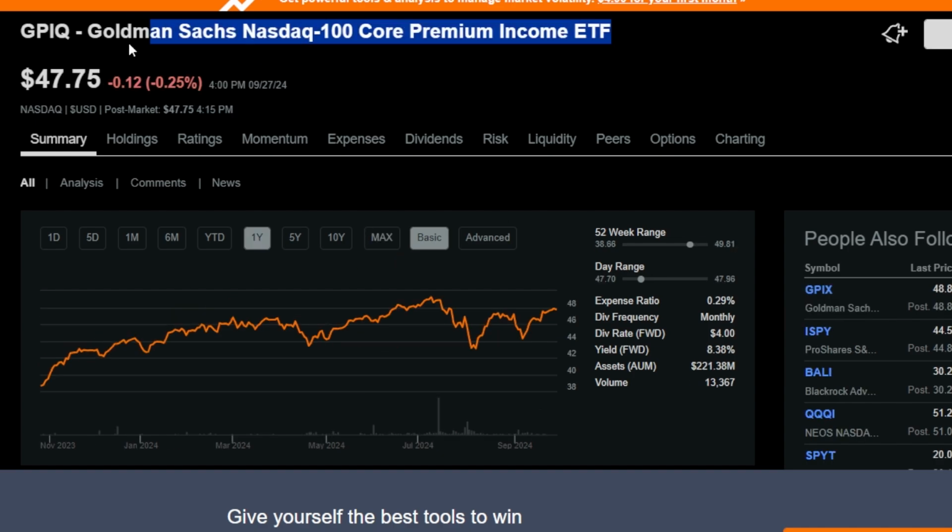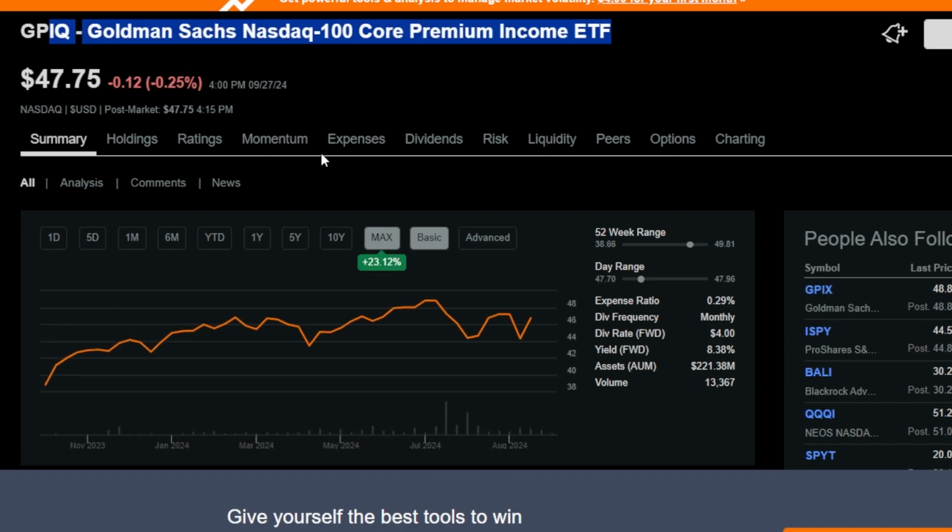Another great example of a covered call style ETF that I think is also doing it right is GPIQ, the Goldman Sachs Nasdaq 100 Core Premium Income ETF. Now this ETF offers a similar covered call strategy to other covered call ETFs, but this ETF dynamically sells call options, which means there is the potential for much more upside, at least potentially during rising equity markets. So I think the bigger underlying takeaway is that not all covered call style ETFs are created equal.